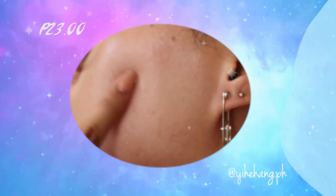Last from this shop is of course another safety pin inspired earring. So sabi sa inyo, naghahanap talaga ako ng safety pin na earrings kasi nga idol ko si Best Dress. Sobrang idol ko siya. So I got this one. This is only 23 pesos. So yan, ito siya. Safety pin siya.